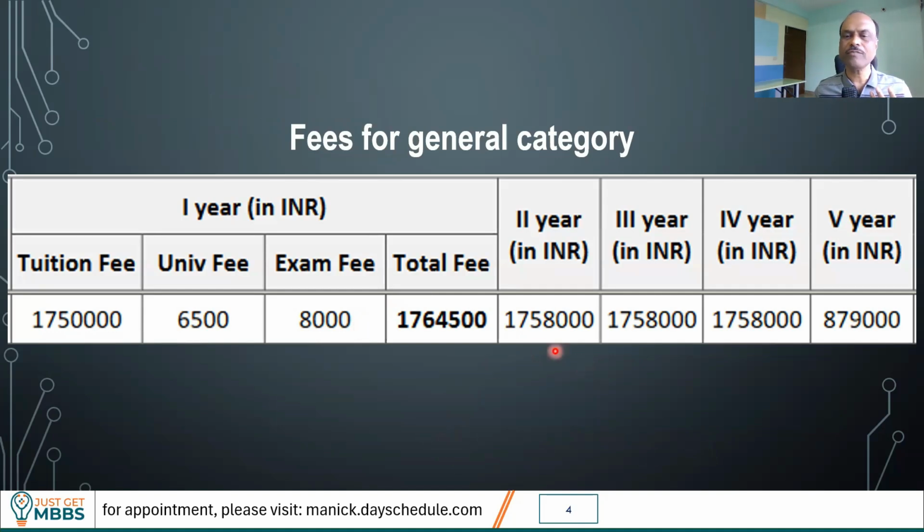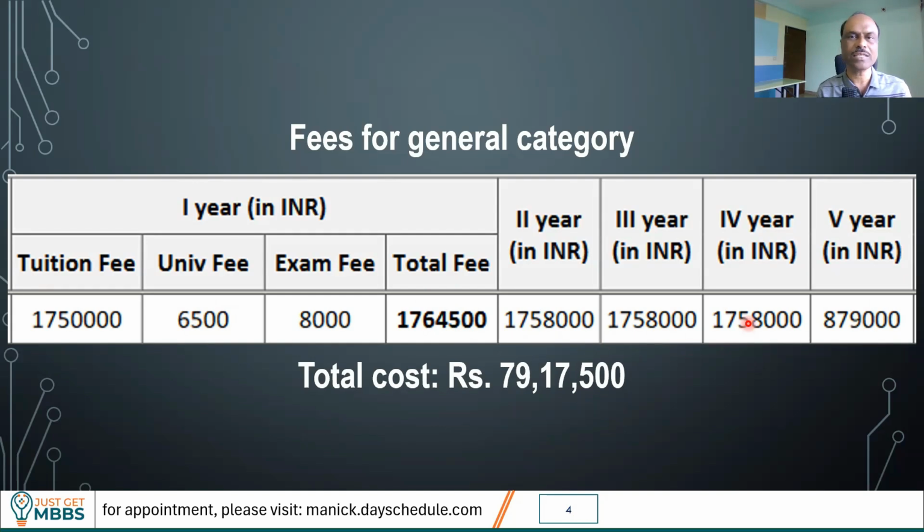So what is the fee structure? It is roughly about 17.58 lakhs per year. And in the last year you will be paying only half the fees, which is 8,79,000. In the first year you will be paying a university fee of 6,500 rupees, which is in addition to the 17,58,000. So in the first year you will be paying 17,64,500. And then in subsequent years, it will be 17,58,000 per year. So the total cost related to the tuition fees is about 79,17,500, or roughly 80 lakhs, for studying under the general category in this college.